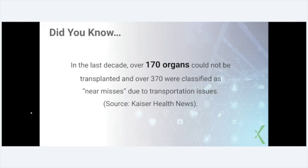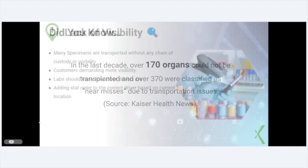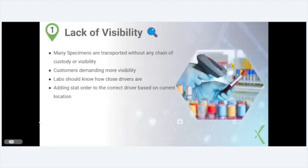The truth is that time-sensitive packages, including organs being transported for transplant, are typically tracked through a rudimentary system of paper manifests and phone calls. According to a 2020 investigation by Kaiser Health News, transportation issues caused nearly 170 organs to be unable to be transplanted and almost 370 to experience near misses between 2014 and 2019. Organs are, of course, the most outrageous example, but specimens, medications, and medical device transport all suffer from a lack of visibility when being transported.